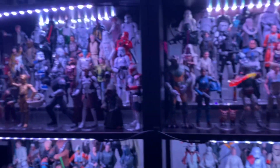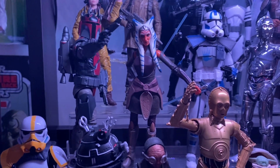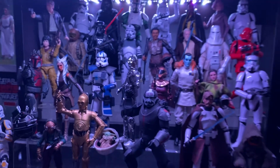And then I also have the Rebels one. All these Ahsokas are just incredible figures. I love them all so much. She is so, so great. So those are my Black Series Ahsokas.